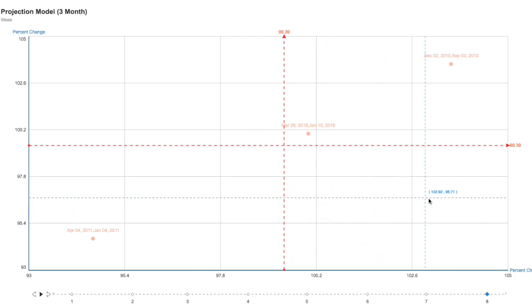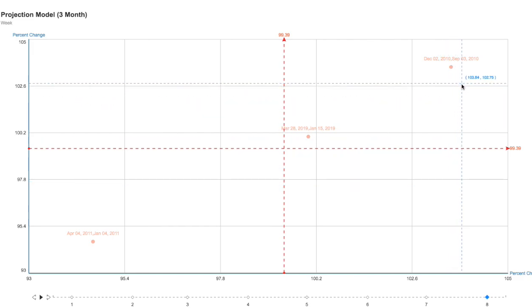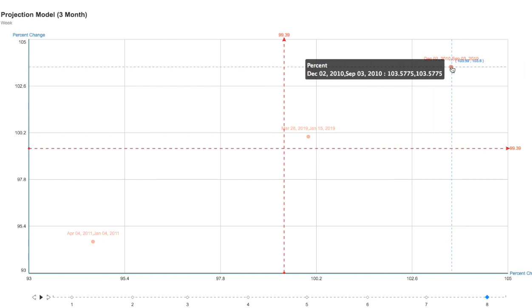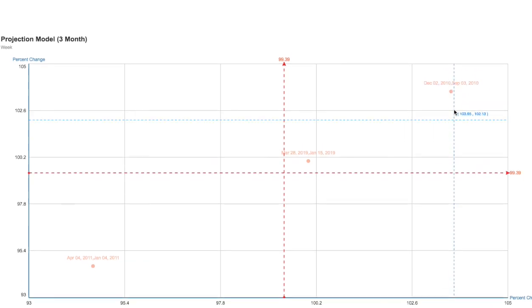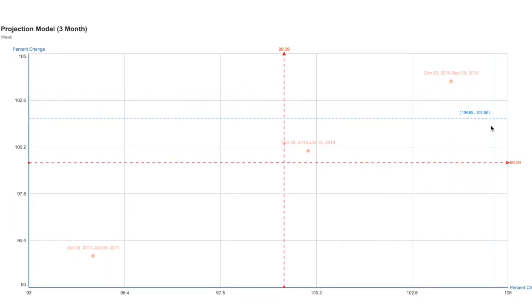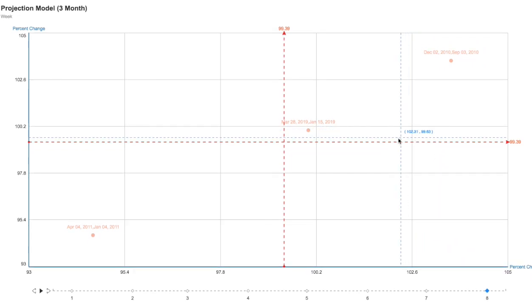So again, the trend that we just took a look at was December 2nd to September 3rd, 2010, and it is up around 3.6%, fairly close to where the technical chart is touching the 50-day moving average. So that is definitely a possibility where we may head to in the coming days.